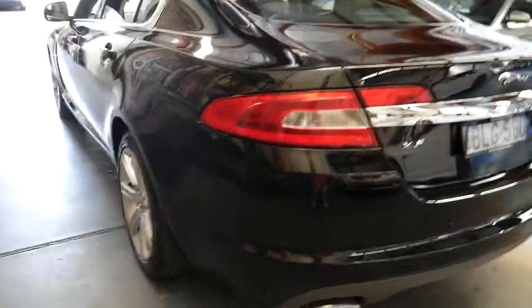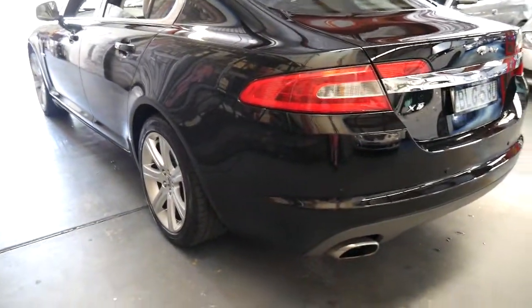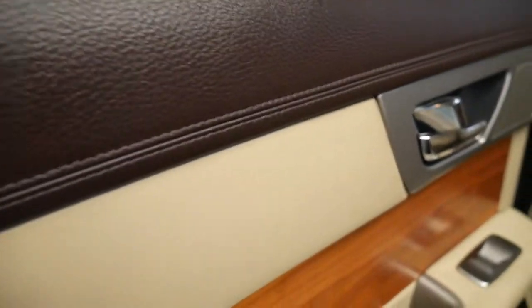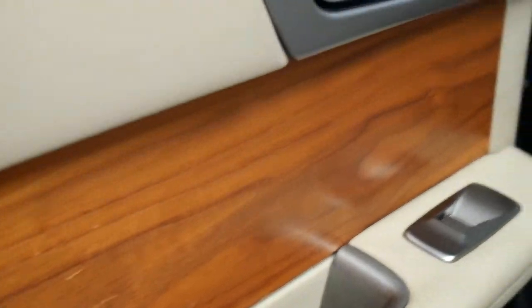It's got tinted windows. It comes in this beautiful colour combination. It's got the original wheels. It hasn't had large alloy wheels put on it or anything like that. It's a 5-seater. And just the attention to detail. It's absolutely beautiful.